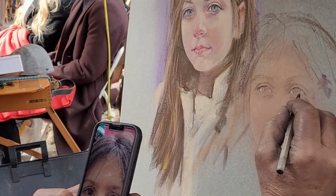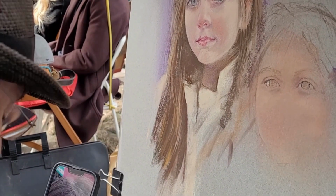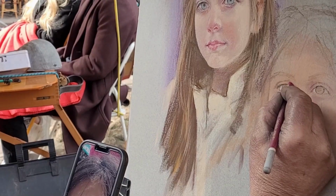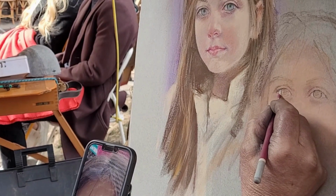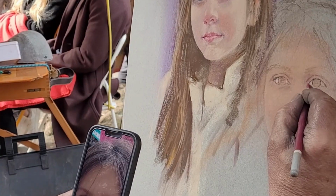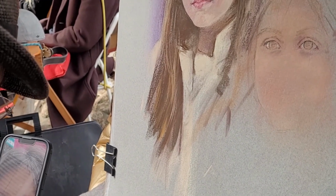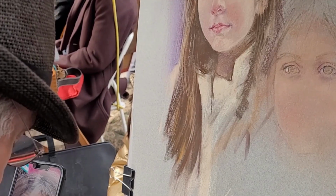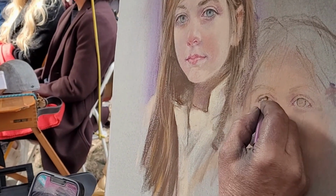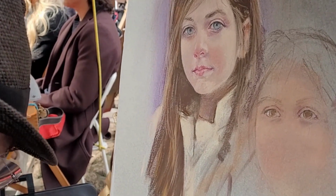More children posing here for Hajar, and very wisely he's decided to take a photograph. You just have to use your common sense when children are very, very young, because they're not always going to be able to sit still. In this situation, the artist decided to take a photograph and draw from the photograph. So this is an option because we now have smartphones which take excellent photographs.